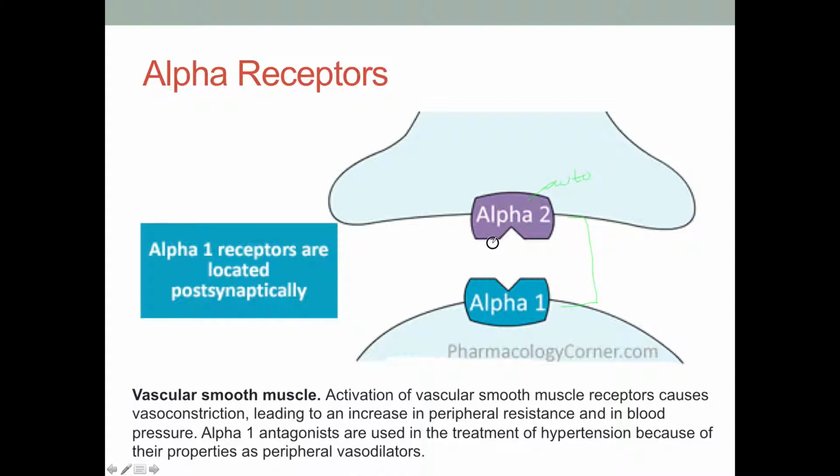When a substance binds to that, so this neuron would be releasing something, and there would be so much of it in the synapse that eventually some of it is going to diffuse up here, bind to this alpha-2 receptor, and that alpha-2 receptor is going to send a message to the inside of the cell to say, stop making more norepinephrine. We have enough down here, so just chill. So this is our even number presynaptic inhibitory receptor. So we can target alpha-2s.